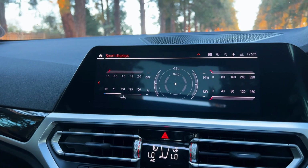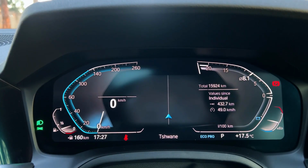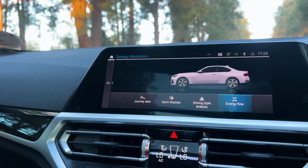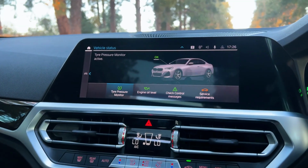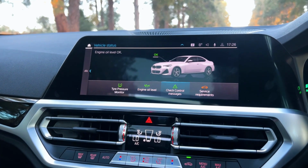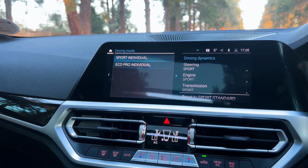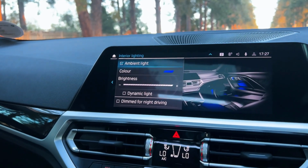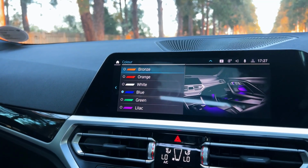You've got your sport display. This is the one as you're driving and you're doing cool stuff. It shows you your power, your torque, your G's, your temperature, your turbo. And then you have your energy flow. Then we go back, you can have your vehicle status. This will show you your tire pressure monitor, your engine oil, your settings. You've got your general settings and stuff like that. You can configure your drive mode. But the coolest thing that you're going to find in this menu is your interior lighting. You can switch on your ambient lighting. You have a selection of 6 colors.